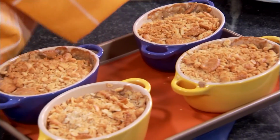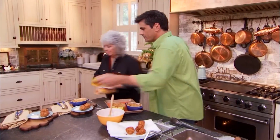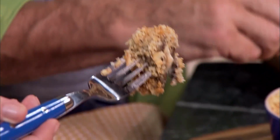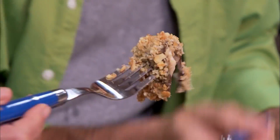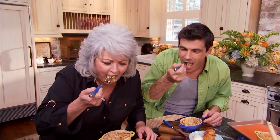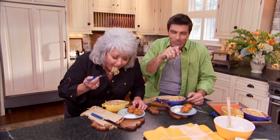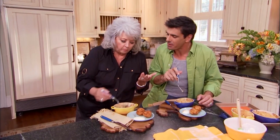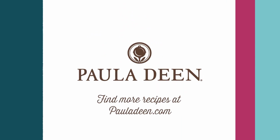Yum, look at that. Mitch, look at this. Yum. Look at that portobello mushroom, y'all, and that piece of chicken. I'll go if you go. Oh. Wow. Hot. But it's so good. Oh, I love those butter crackers with the crust. I do too.